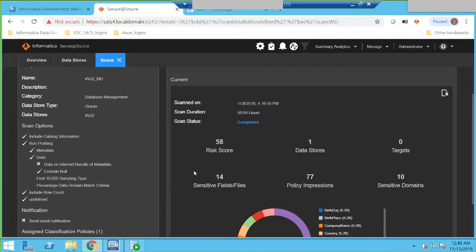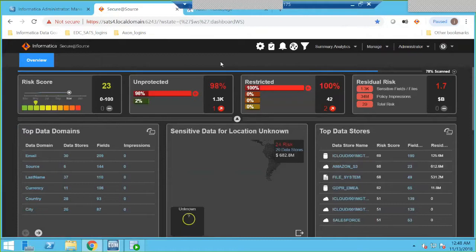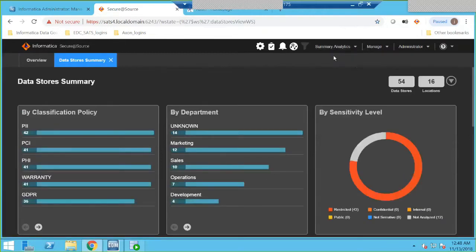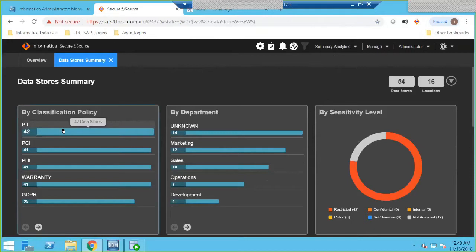So another aspect of secure at source which I really wanted to touch base on was, once you have set these rules in place, it probably does not stop over there. One would continually want to have a view of what's going on in the organization, would want to measure, and would also want to control it. So based on all of these factors, we can have a data store summary where you can see all policies under which each of the data stores are being protected.